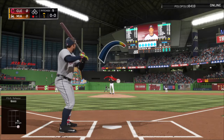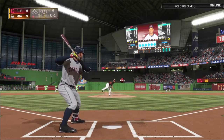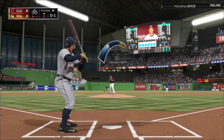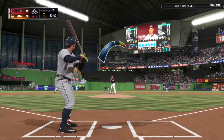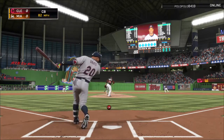Stepping into the box, Rajai Davis. He'll get to take his first cuts here. A called strike to the 35-year-old veteran. 0-1. That first pitch is going to be key all night long. If he gets ahead early with the fastball, that's when he can get tough to figure out, especially with the arsenal that he has. Swing and a miss on the breaking pitch.